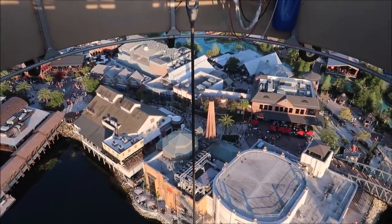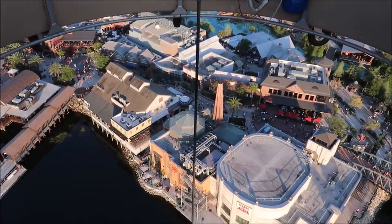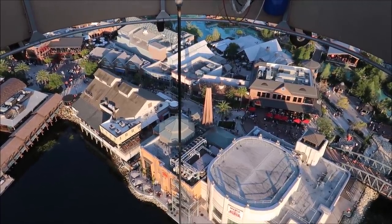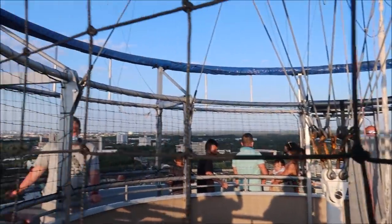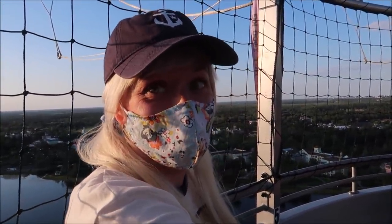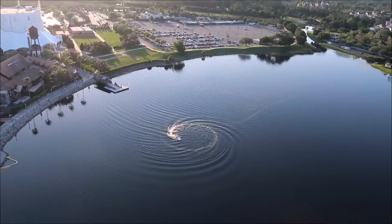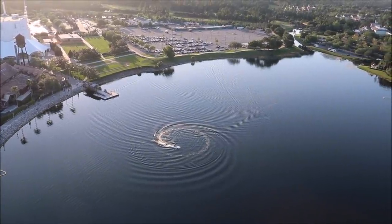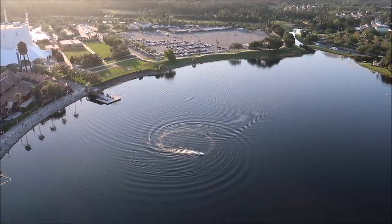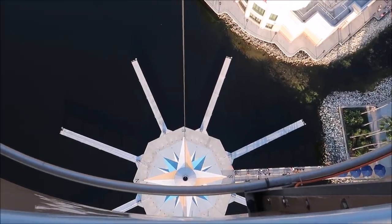Look at how crazy this is as we look down. That is all of Disney Springs below us. Absolutely mind-blowing. Are you scared? The boat is spinning in circles. It's doing donuts. The Amphicar is doing donuts down there. That is so awesome. You look straight down, and that's where we actually came up.